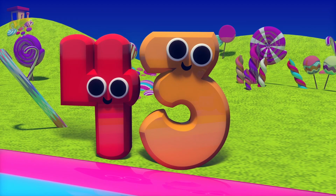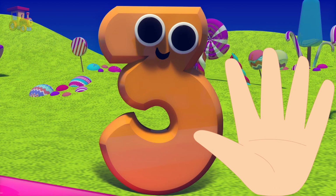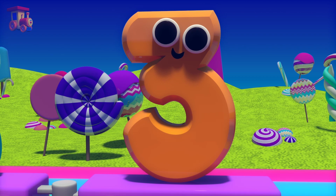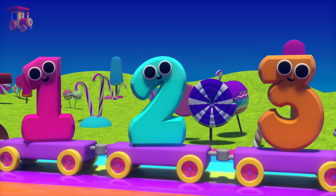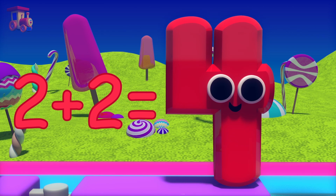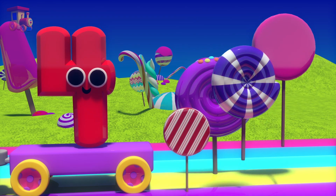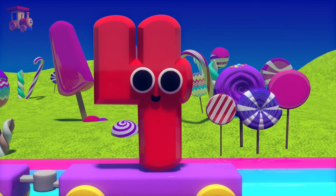Wow! Let's join the party! I'm number three, you can count me on your fingers. One, two, and three, I'm number three. I'm number four. 2 plus 2 is 4. You can have four lollipops and many more.